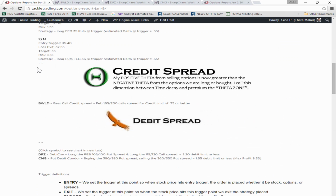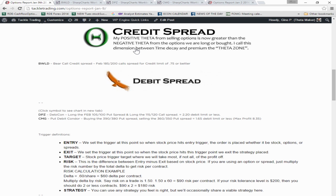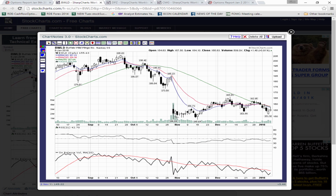Now, if you scroll down the list, you'll see credit spreads. There's a lot of them out there. I'm just not real happy with the options, the way they're setting up. Buffalo Wild Wings, BWLD. Look at this. They tried to fill the gap here. Here's the gap area. They tried to fill it. They stopped short here, and they're already downtrending from that. So let me draw that in there.